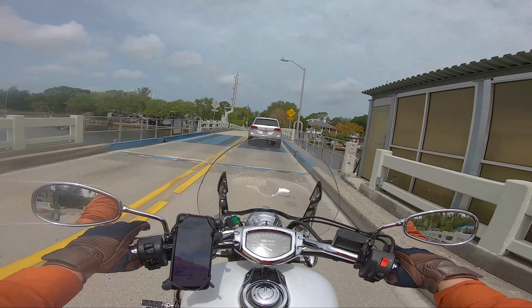I'm just going to turn you off, Google. I don't need you anymore. All the sand and stuff, it's all one way. Please remember to pay parking fee. I don't know where I would pay the parking fee though.